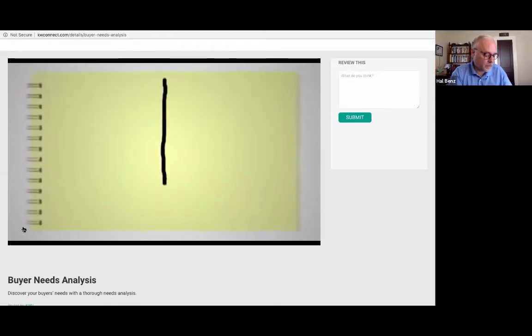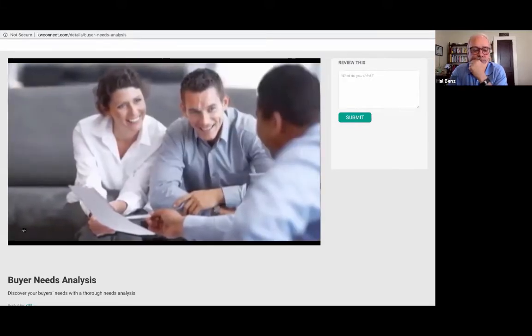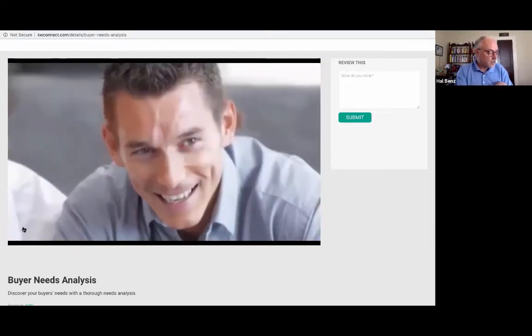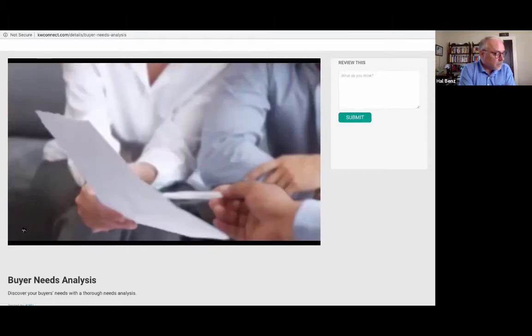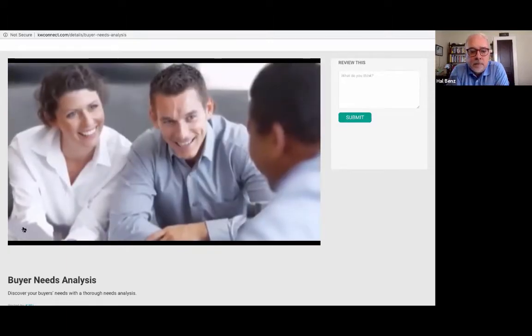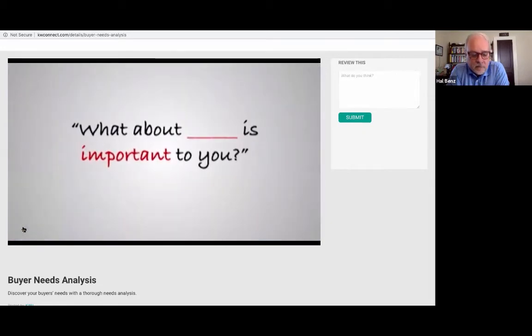Determining your customer's core wants, needs, and values is a process. Draw a line down the middle of a piece of paper and write needs on the left and wants on the right, and use it to track their needs and wants as you go through this process. At this point, you will have a clear understanding of what buyers need versus what they want, but you are not done. Now, you want to drill down and uncover their values by finding out why they need and want what they do. Use this question: what about blank is important to you? Let's see how it works.